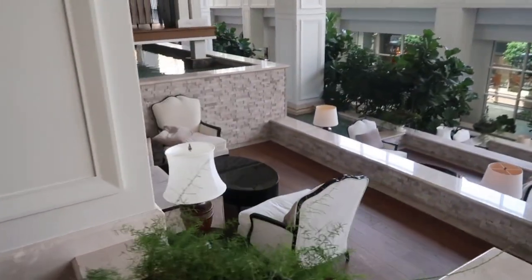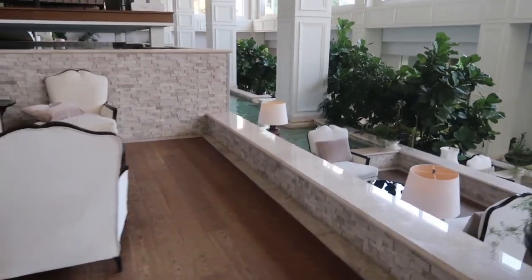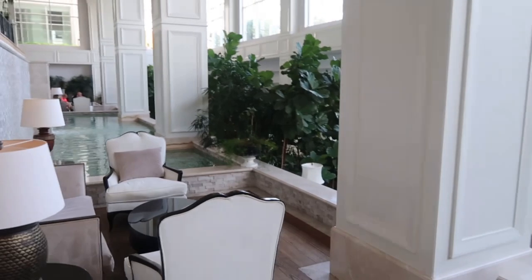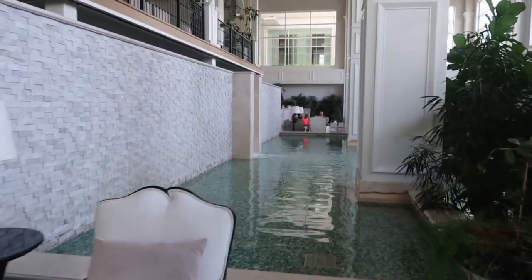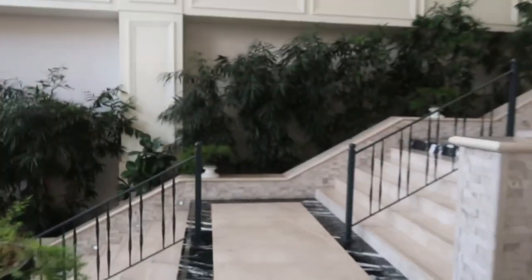Of course, it's just nice to come down here because I think this is absolutely gorgeous. It's a lovely area to come and chill out in, and the waterfall in the middle. It smells lovely. That's one thing we noticed, the smell throughout the hotel. I don't know if it's got pods, but it just smells so nice and fresh.